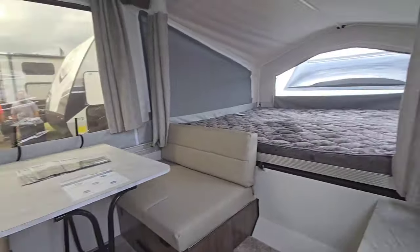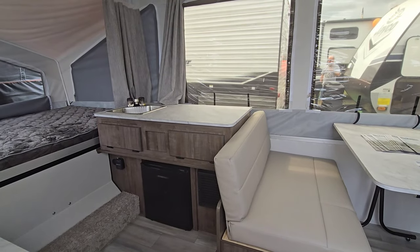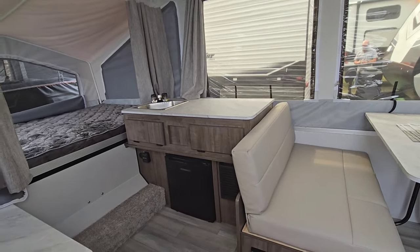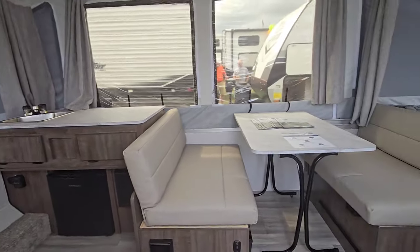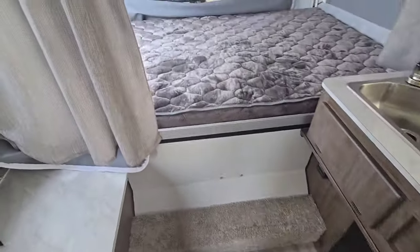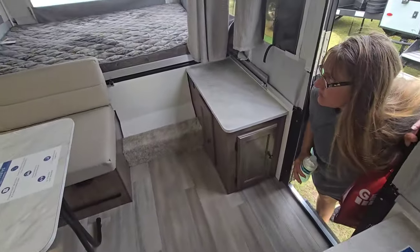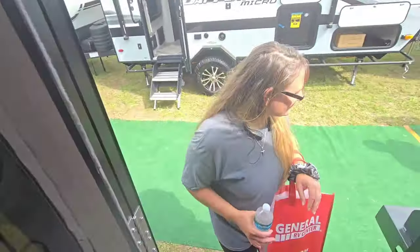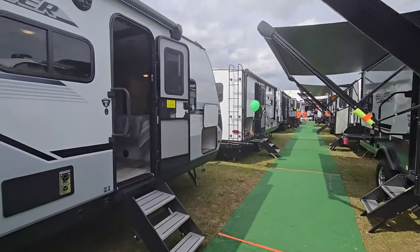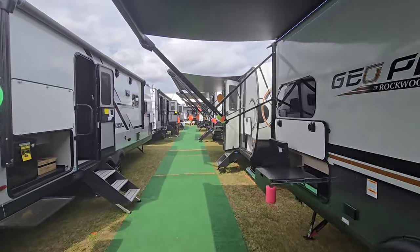Nice unit. You got beds on both sides. It's got a little kitchen where the other one didn't. Right, you got a small little kitchen. About 14,000. Some of these have shower units in them and some don't. Does this one? I'm not seeing that it does. Usually they're over the toilet. I don't think this does, no. I guess you get a kitchen, no bathroom. No bathroom at all, yeah. So many different models here to pick from. These are Rockwoods, Jayco's.